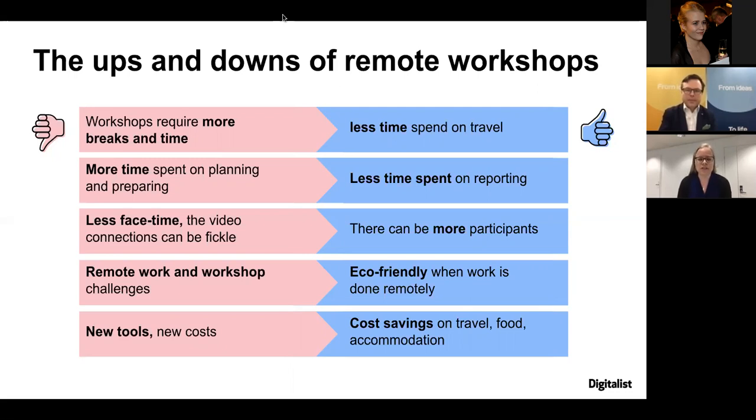Also, there's less face-to-face video. As you know, I have the video on at the moment, but I might turn it off because video often affects the quality of the sound. If we have a lot of participants with video on, it will be more difficult to understand what the other one is saying if the connection is not good enough. But then again, there can be more participants. Remote workshops also have their challenges, like technical challenges and other challenges that I will go through soon.